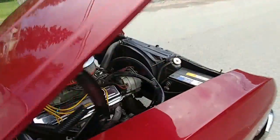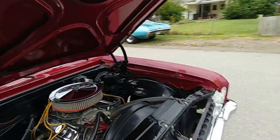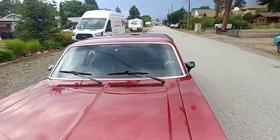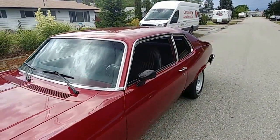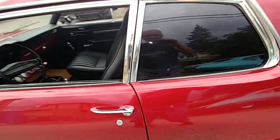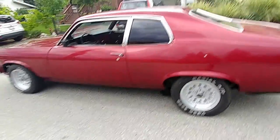Nice interior. Hurst Vmatic shifter. Not the easiest shifter in the world to operate. You definitely have to know what you're doing with it, which means most of your buddies won't be able to drive the car. That's not such a bad thing. You don't really want your buddies driving a car like this anyway.